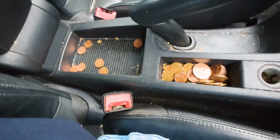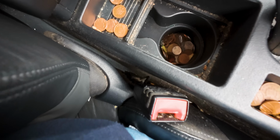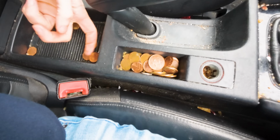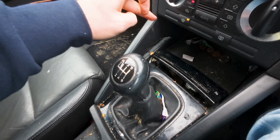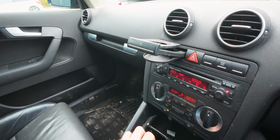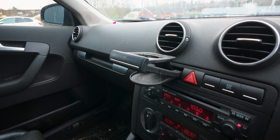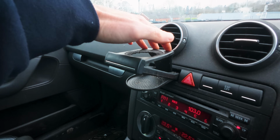Got some coins here, got an armrest. It's a shame really, we've got loads to change here, haven't we? It's a shame really, because this would have been a very desirable car in its day. But unfortunately, it has had its day, hasn't it? Now it's just gross. Does the cup holder work? Oh, it's quite reluctant, but it does still work in a fashion. That's good.